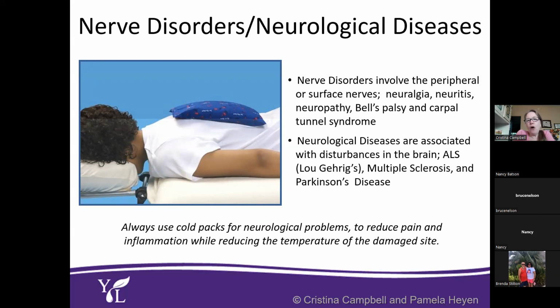Nerve disorders involve the peripheral or surface nerves: neuralgia, neuritis, neuropathy, Bell's palsy, which I think is directly related to stress, and carpal tunnel syndrome, where you're stressing that wrist with repetitive movement. Neurological diseases are associated with disturbances in the brain: ALS, Lou Gehrig's disease, multiple sclerosis, and Parkinson's disease.